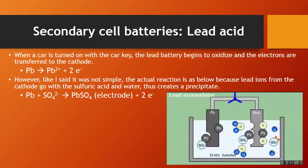The battery begins to send electrons to the cathode the minute someone turns the key on the car. In this case, the lead plate sends these electrons to the lead dioxide plate. The reaction should be lead turns to lead 2+ and 2 electrons. It isn't that way though. Because of the sulfuric acid present, the lead on the lead sponge joins with the sulfuric acid and creates a precipitate that is not soluble. Thus, the final reaction is lead sulfate and 2 electrons. The diagram shown below should help visualize what actually happens.